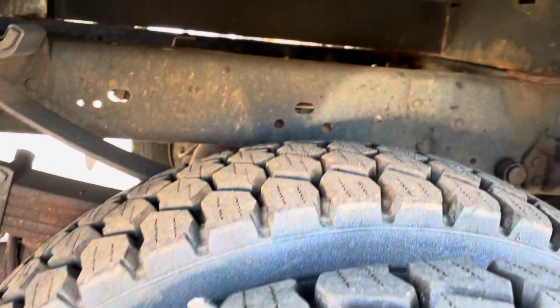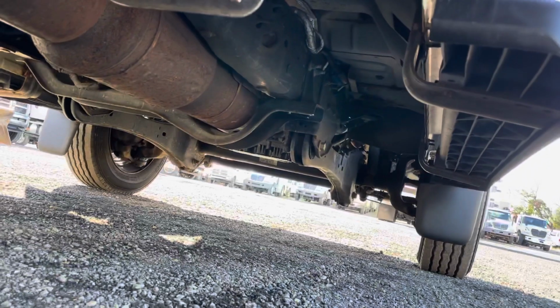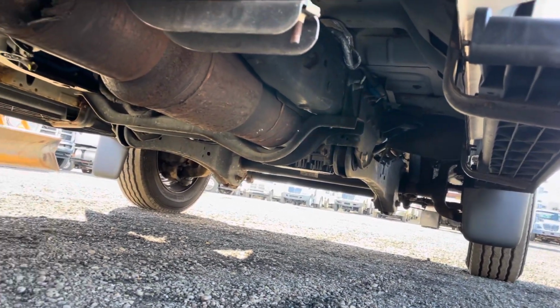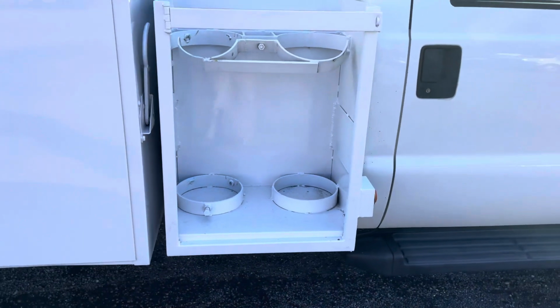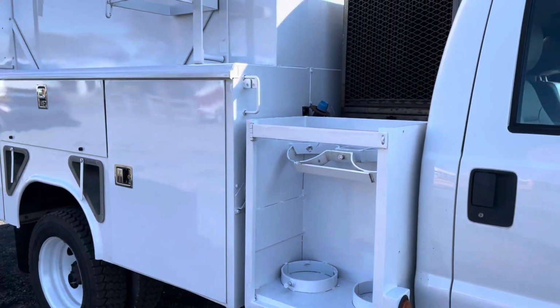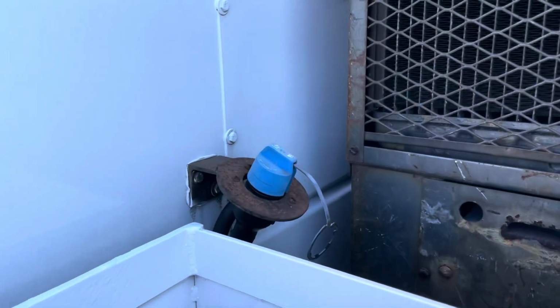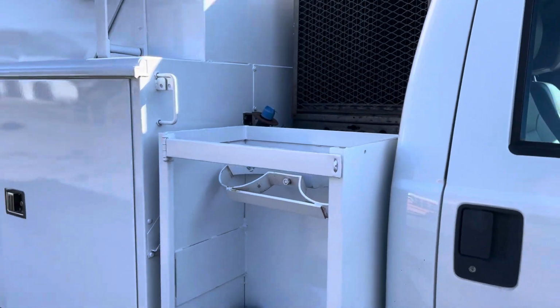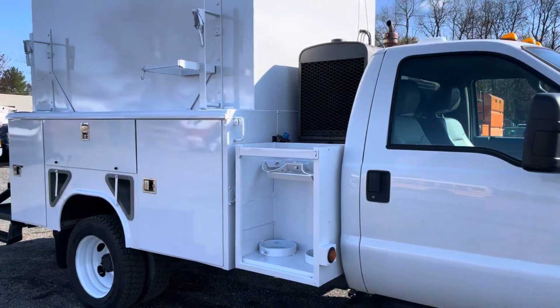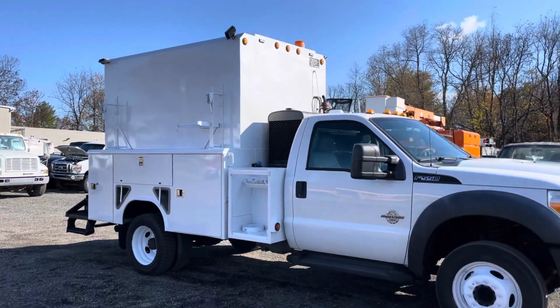Again, all the way around, good tires. Frame and underside's in pretty decent shape. Shows pretty well underneath. There's where you can put your tanks. This truck does take DEF, as you can see there. So being a 2011, this truck should be compliant in all states, even California, but check with your local laws. But it's got all the emissions still intact. The truck has not been deleted.